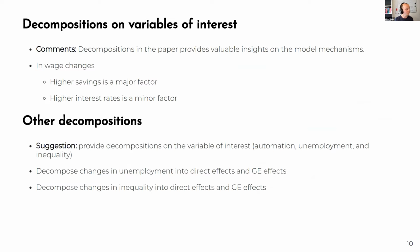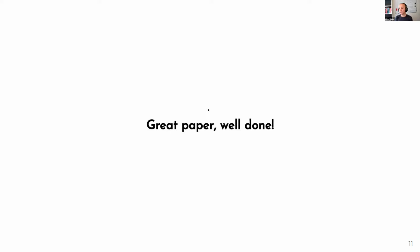And one thing that I liked is that you do various decompositions, and those decompositions really help the reader to understand the mechanics of the model, what's going on in the model. So that's great. And I think you could follow on that and do some decomposition on the variables of interest, like unemployment rate and inequality, and decompose the changes in unemployment or inequality at the end into different forces. That might be one suggestion. But overall, this is a great paper. I enjoyed it quite a lot. It's well done, well executed, and well presented. Thank you.